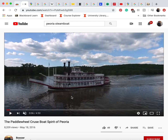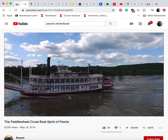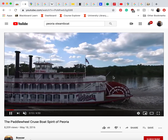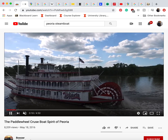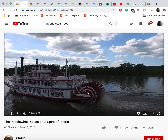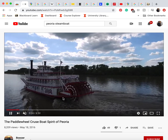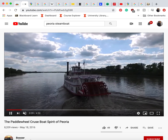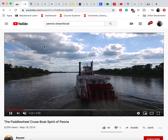Peoria Riverfront and Grandview Drive. Right here we have the Spirit of Peoria, which is a fully functional paddle boat. And a lot of paddle boats along the Illinois-Mississippi River do not have this functional paddle boat right here, and they just have it for aesthetic purposes. But here is a historically accurate paddle boat that you can actually go visit yourself in Peoria, which I think is pretty neat. And it's just really pretty if you want to have a little day trip.